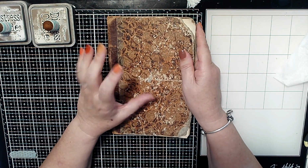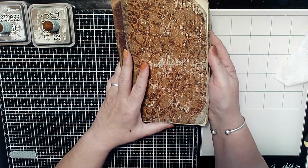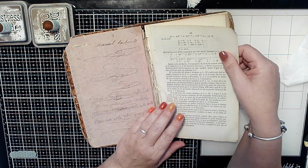Today I'm doing book page envelopes, simple easy envelopes, and I'm using pages out of this book because they're quite thicker papers. A lot of my vintage books are quite thin.